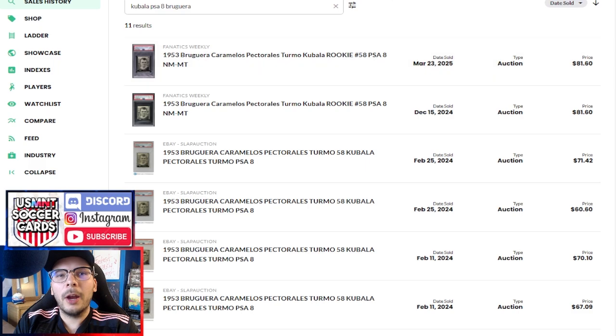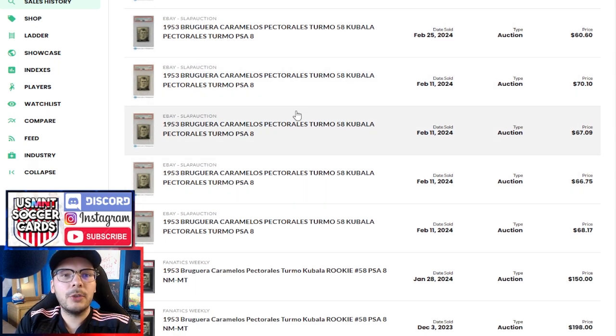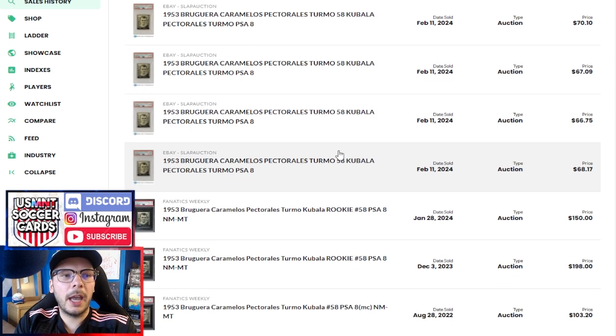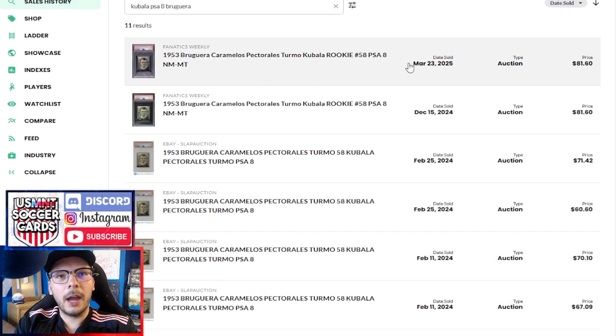I thought this was a low price, but it's actually not bad. $81, up from some of the other sales we've seen last year. Granted, these auctions do have like $20 or $30 shipping from Germany, so maybe that's something to take into account, but definitely down from the booming days where a PSA 8 miscut went for $103, and now a PSA 8 with no designation goes for $81.